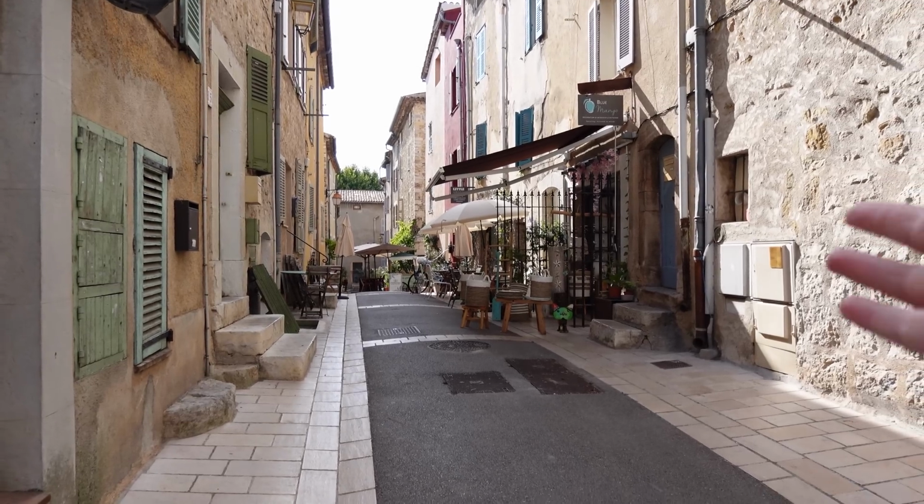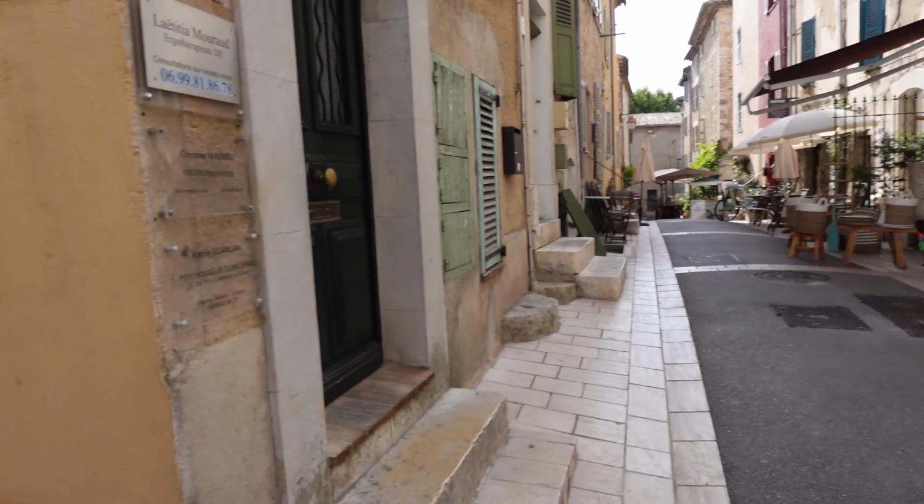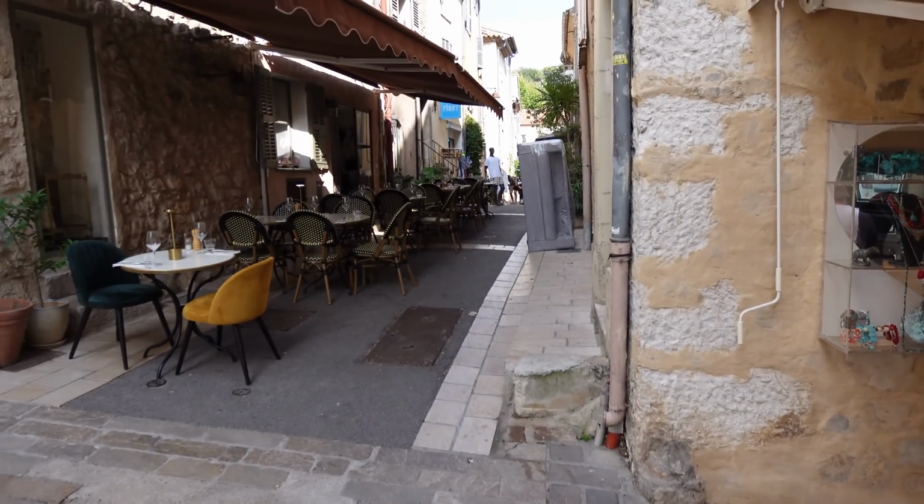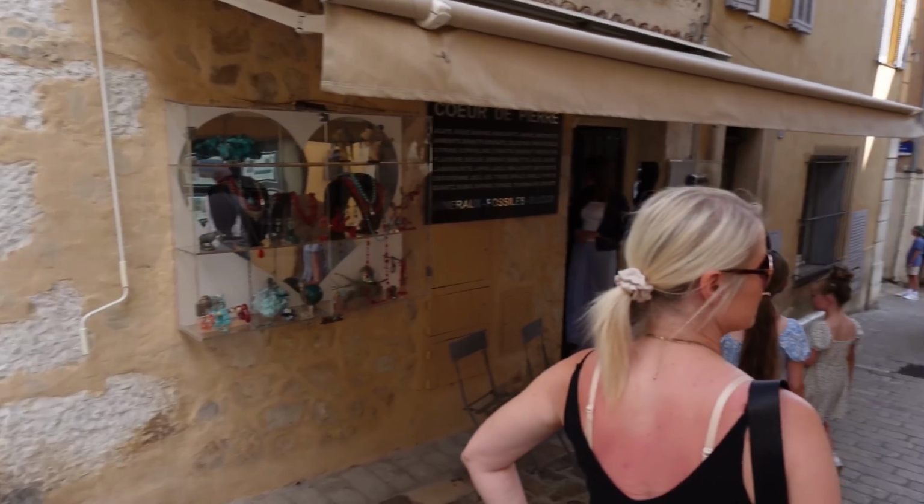Each street is just like this. This is the second street down. And on this side, so many places to eat.